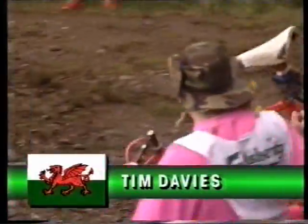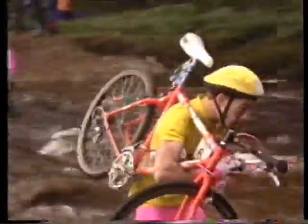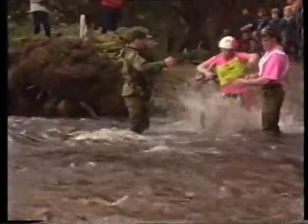And here's Tim Davis in the yellow jersey of his Smooth Cycles team. Wasn't too sure which way to go there. In fact, he doesn't look as though he's sure which way to go anyway. And Tim was the rider who said he had no fears of the course, but it looks as though Tim actually is struggling there.